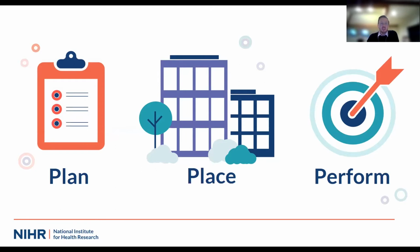And before I jump into that, I just want to cover the composition, because we very much are a network in design and not just name. So we're comprised of 15 local networks across England. We have a coordinating centre with several national offices. So we're really pulling on those local expertise and pulling them through as a network. And we work very closely with our colleagues in the devolved nations of Scotland, Northern Ireland and Wales. So it very much is a UK contribution to the offerings we provide to the life sciences industry.